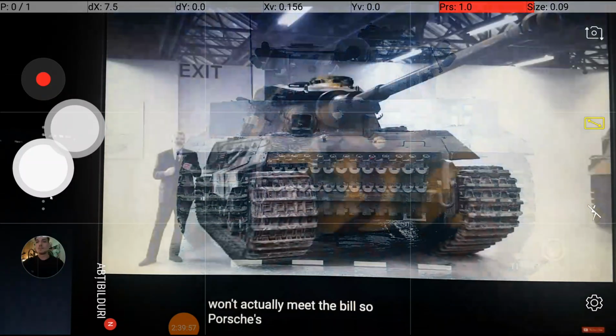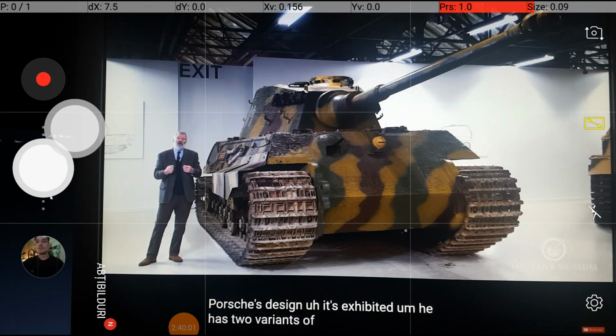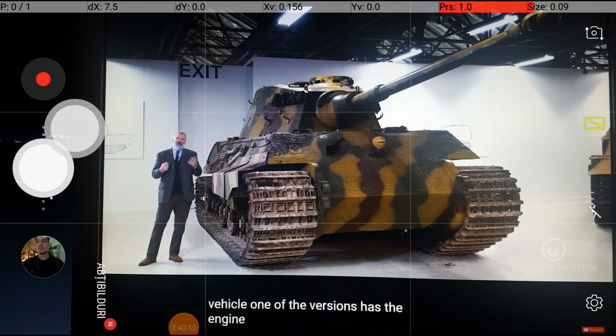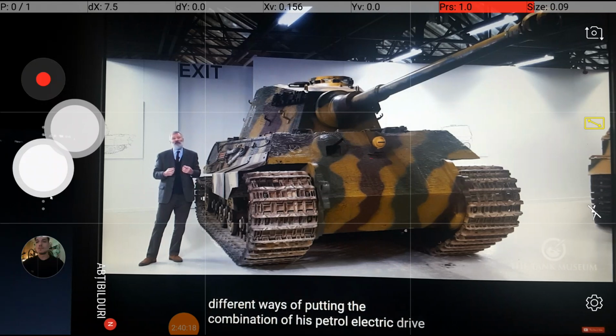So Porsche's design, it's exhibited. He has two variants of it, one with the turret at the front of the vehicle, one with the turret at the rear of the vehicle. One of the versions has the engine in the middle, one of the versions has the engine in the rear. So different ways of putting the combination of his petrol-electric drive together.